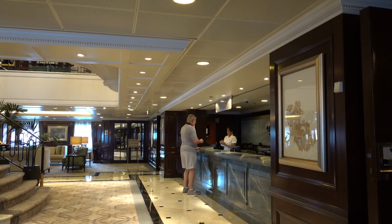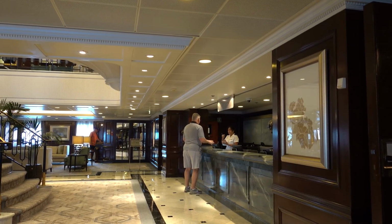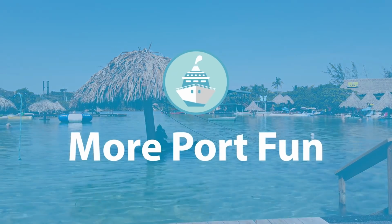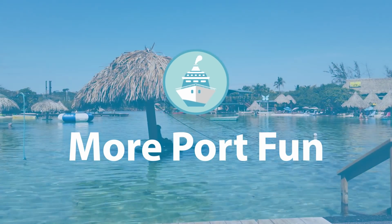So use it, and remember, the hotel director getting that questionnaire could transform your cruise. But why limit transformation to just on the ship? I have another small and powerful thing that I do. I've also transformed my time in ports by making this small and not very time-consuming change.